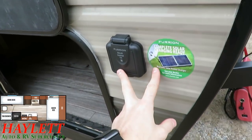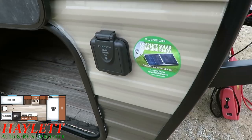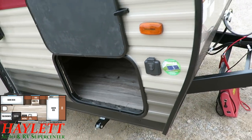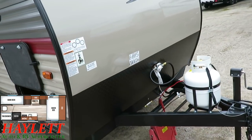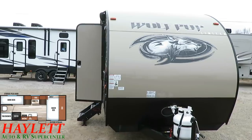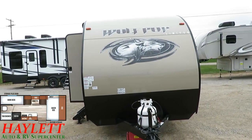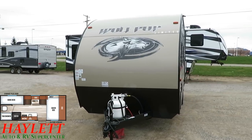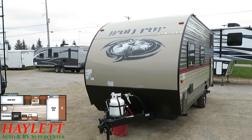Little simple solar hookup right here if you feel like getting one of those, I call them solar suitcases, those little portable panels. Again, very good for just keeping the battery topped off up front here. Or if there is room and you do want to put a second battery, you're good to go there too. These are narrow body, so it is easy towing because it is not wider than a towing vehicle. At least not one capable of actually towing this.